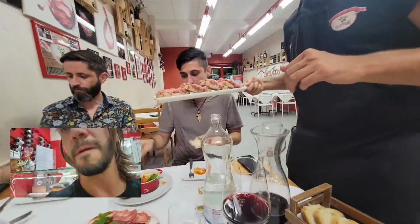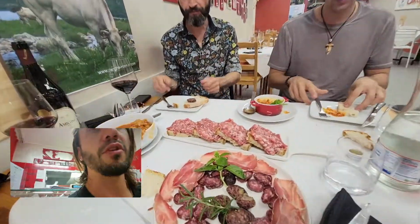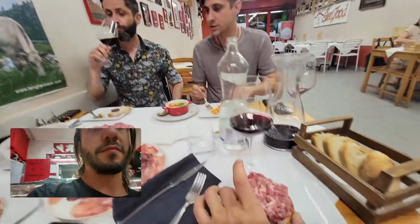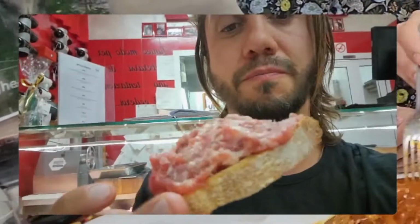Oh, this one. Raw sausage. That one is nice. It's a drug. Raw sausage on bread? You ever tried this raw sausage? Never. Now this is the magic. It may almost impress you to see this much raw pork on a piece of bread, but when it's this good, the quality, you have nothing to worry about.